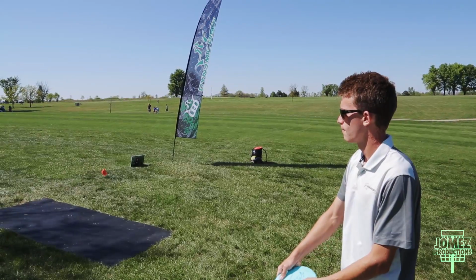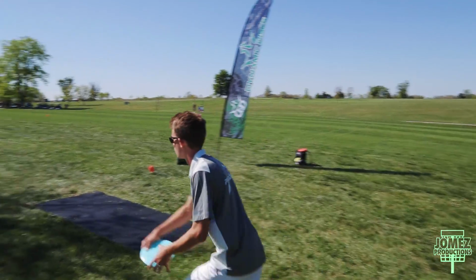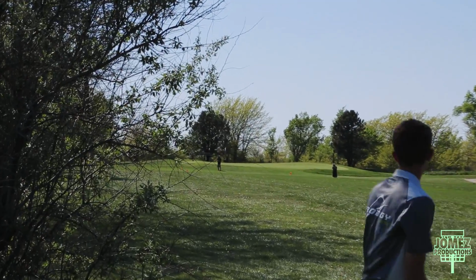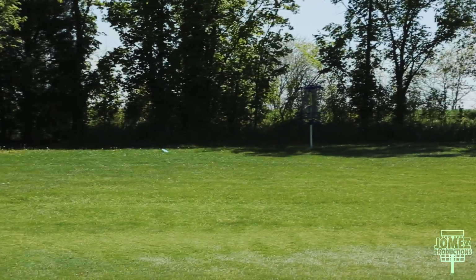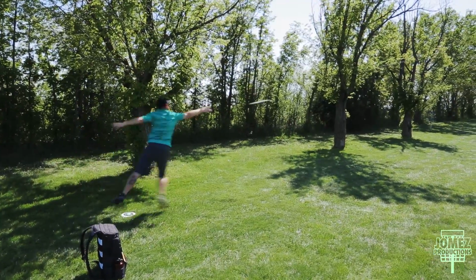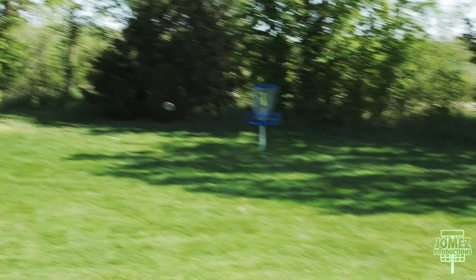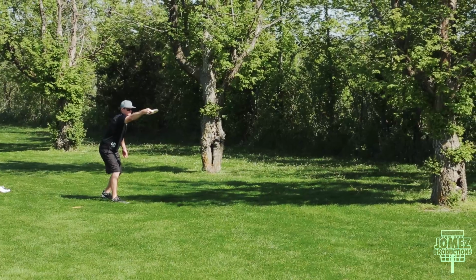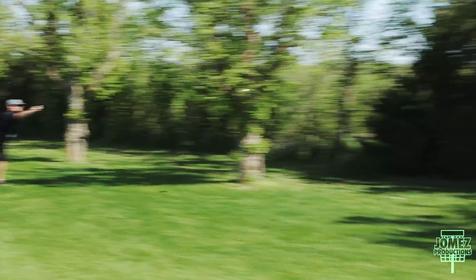And once again, I'm throwing the 400G D3 on this one. And I really thought I was going out of bounds when I released it. I thought that I threw it with a little bit too much hyzer with the wind that was out there. And looks like I got a little bit of a kick off the tree. Nice. But the grass is fairly long on this side. This is the rough side of the golf course, although it's pretty nicely cut for disc golf.